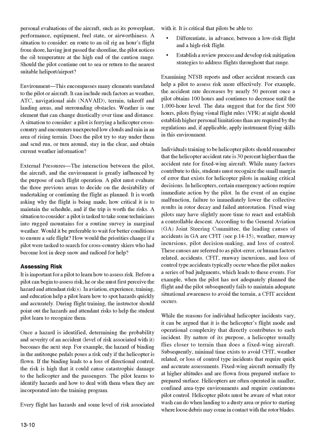Assessing risk. It is important for a pilot to learn how to assess risk. Before a pilot can begin to assess risk, he or she must first perceive the hazard and attendant risks. In aviation, experience, training, and education help a pilot learn how to spot hazards quickly and accurately. During flight training, the instructor should point out the hazards and attendant risks to help the student pilot learn to recognize them. Once a hazard is identified, determining the probability and severity of an accident, the level of risk associated with it, becomes the next step.